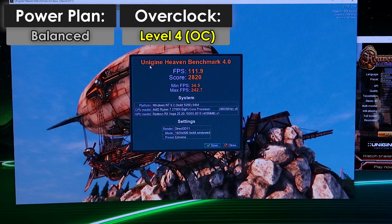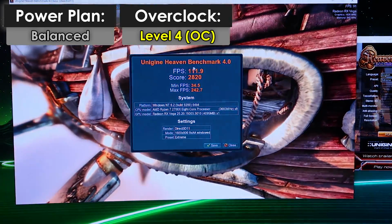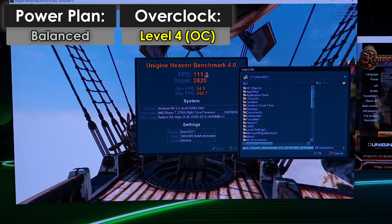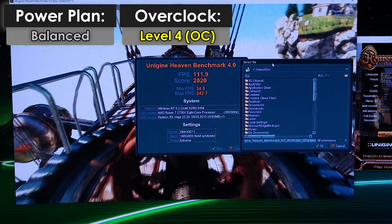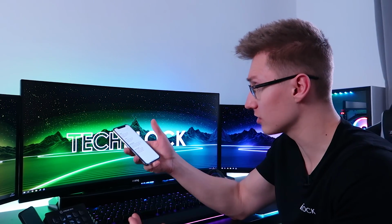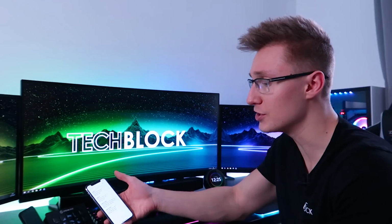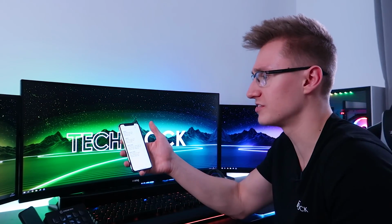Okay then, so as always, the Unigine Heaven Benchmark 4.0 score refuses to increase as we increase the CPU clock speed. So the FPS and score on Unigine Heaven Benchmark pretty much hasn't changed at all since we began overclocking. Alright, so that's pretty much going to be it for today's video then. Today we overclocked the Ryzen 7 2700X CPU using only the performance enhancer level overclock settings, I guess.